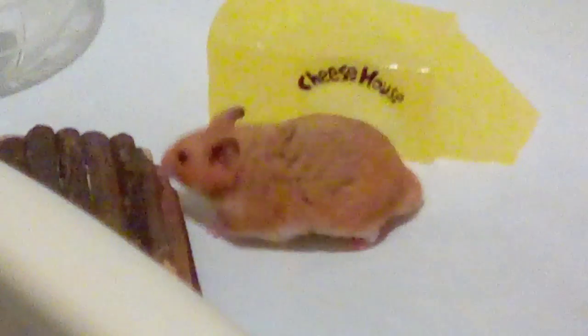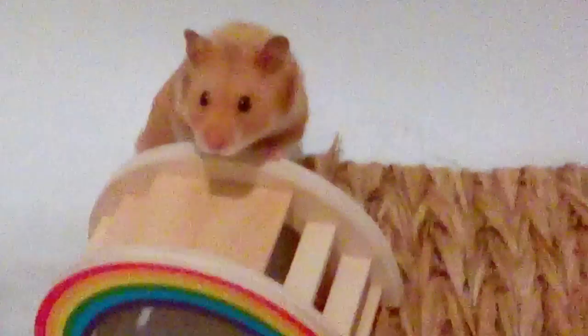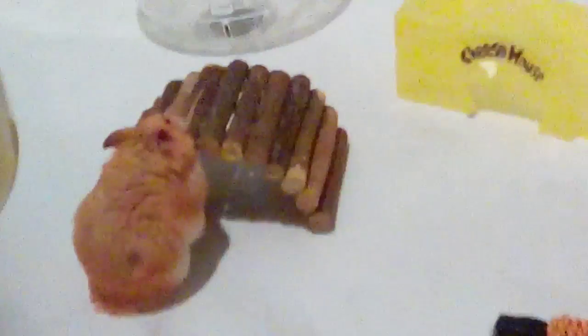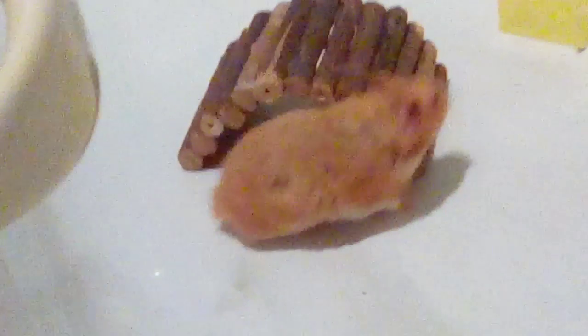So guys, Woody is getting quite old. He's nearly 2 now. He'll be 2 in April, I think. I'm really sad that he's getting really old. That's a nice picture if I was taking pictures and not filming. I'm really sad because he's getting really old, and hamsters are only meant to live up to 2 to 2.5 years, and he's nearly 2, so I'm super sad. He's getting quite old, like he gets tired and he's shaky and stuff.